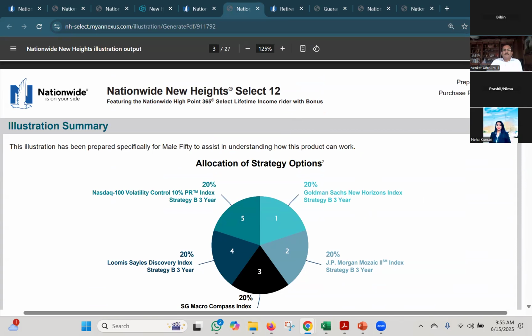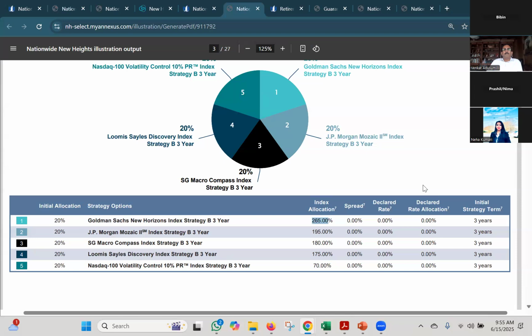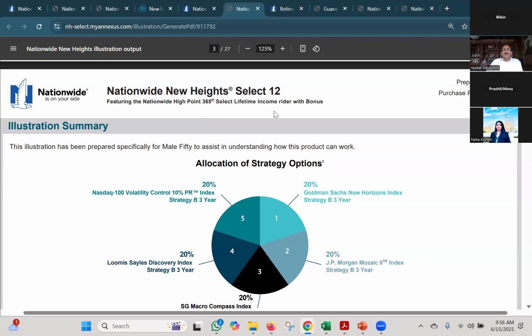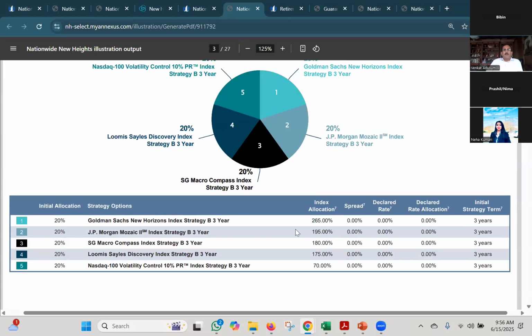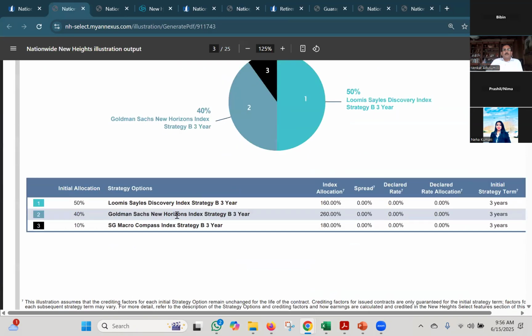On this page, the index allocation and participation rate are the same, right? No, the participation rate is different. See, this is a 12-year one. We have Goldman Sachs saying 265 and Luminous saying 175. If I select a 9-year product, Goldman Sachs is saying 260.